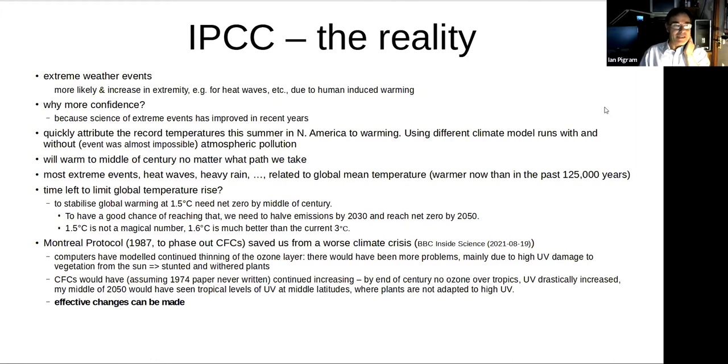The IPCC have just reported, and they now find it much easier to predict what's going on, or predict what would have gone on if we hadn't done certain things. They're more confident with the results. They're really certain that the North American warming this summer was due to man, nothing else, because it was almost impossible with their computer runs without the atmospheric pollution.